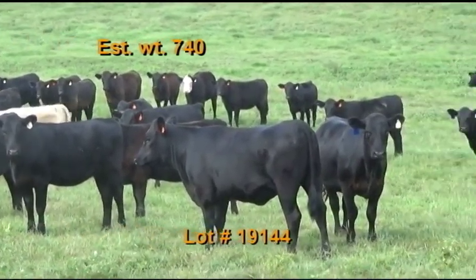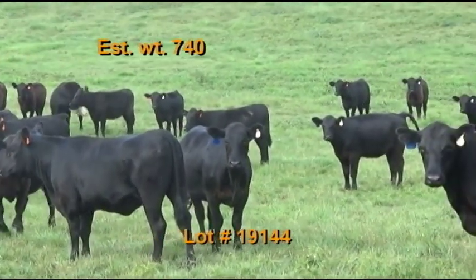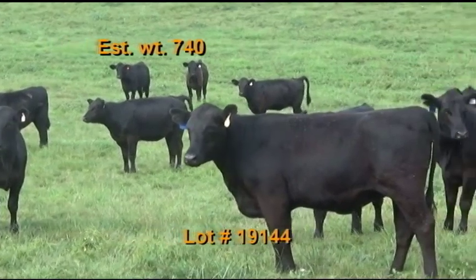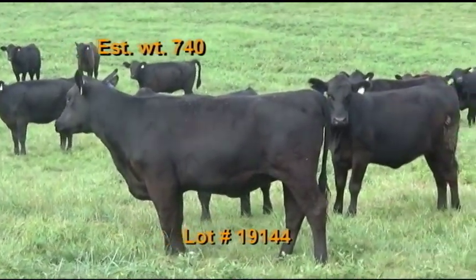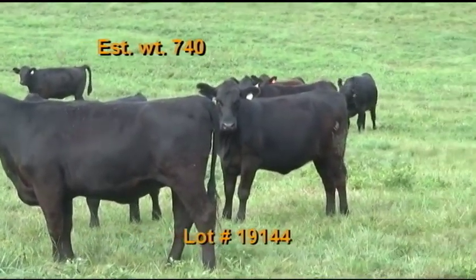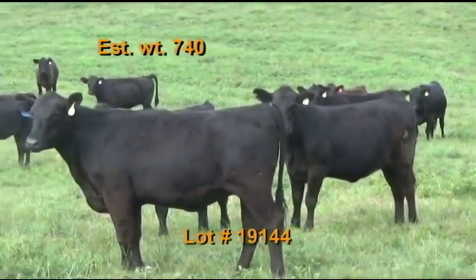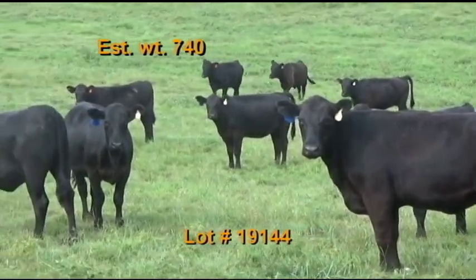Lot number 144 is the J. Brinkley Farm, Shelbyville, Tennessee. Tennessee BQA certified. 70 heifers estimated to weigh 740 pounds. Graded 95% number ones. There's 66 black and black baldies, 3 Charolais crosses. These are home raised by Angus bulls and they are replacement quality.